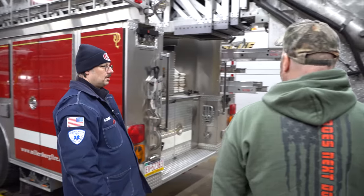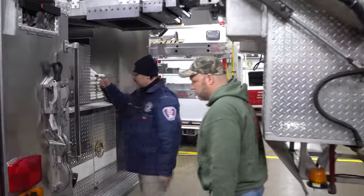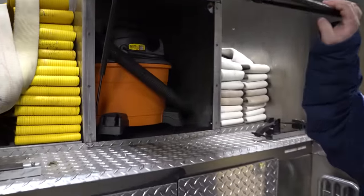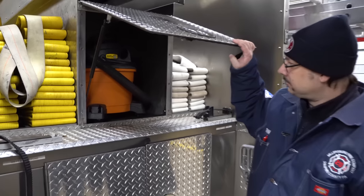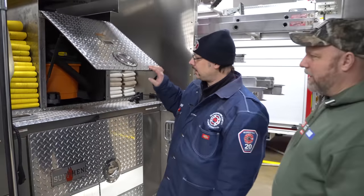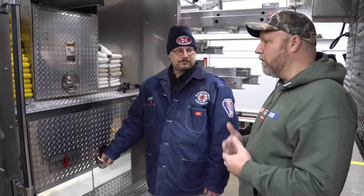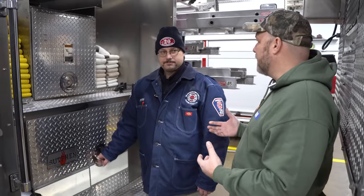This looks like a lot of business back here. We'll start right here and then move to the bucket. We have a compartment just for the wet/dry vac. Again, that goes with the salvage aspect of things, making sure we clean up messes if we can. I'm going to say it one more time, that goes back to the community. You're not just thinking about the job of putting the fire out and smashing windows and all that kind of stuff. You're thinking, I want to make sure I'm protecting people's stuff, because one day it could be my house.